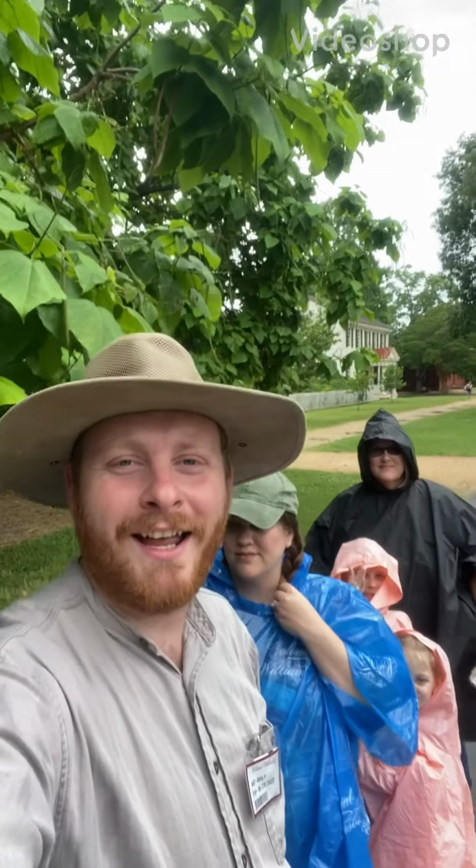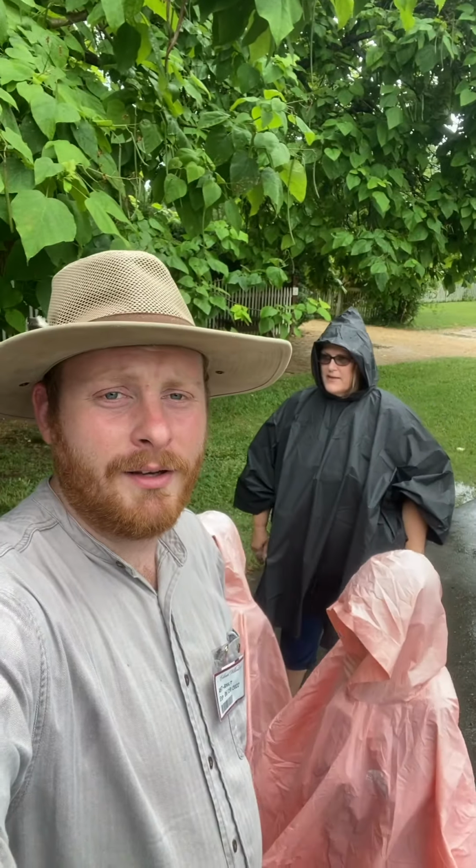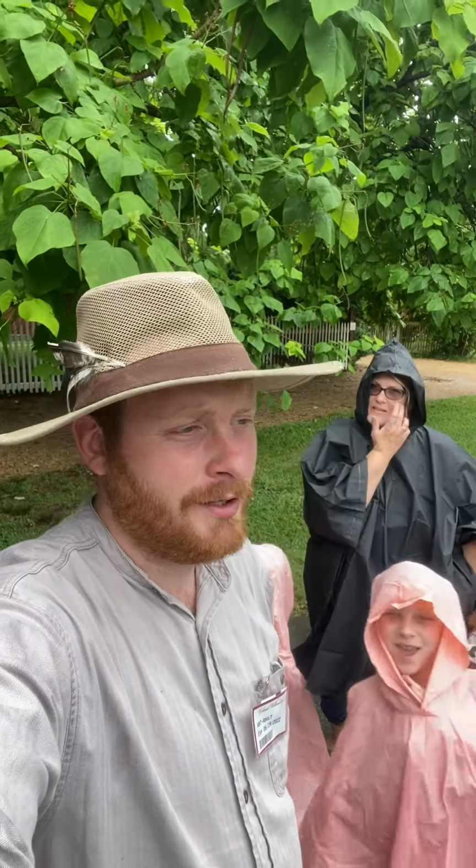Here we are in Colonial Williamsburg on East Nicholson Drive. And plus it's raining, so we haven't been able to film a whole lot right now. We will not let rain stop us. We're going to go see the Cooper first, because this is the only day we're going to be able to. So let's go see this Cooper.